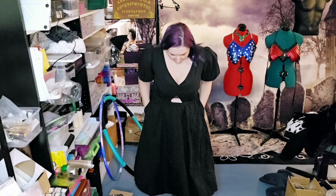I'll be right back. So I'm starting with the $1 dress. And this was only a size large, but it fits me great. And it is so cute. This was definitely worth $1.